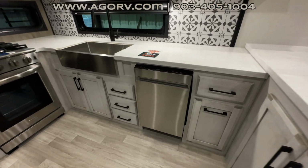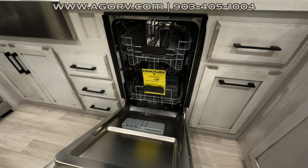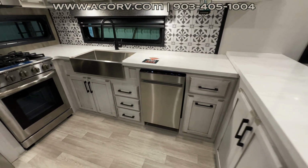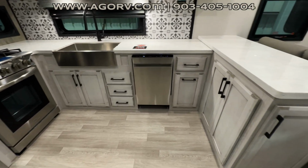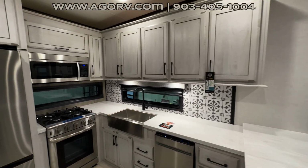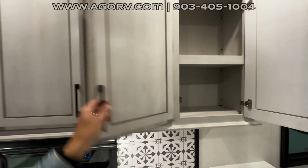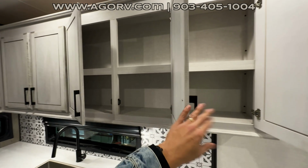You're going to have a dishwasher built in, and what I love about this rear kitchen model in particular is even with this dishwasher being built in, which normally takes away from some storage space, there is still a ton of storage in here. It doesn't even feel like you're losing out on any storage whatsoever with how much additional storage is in here.